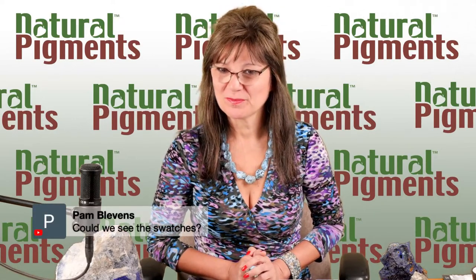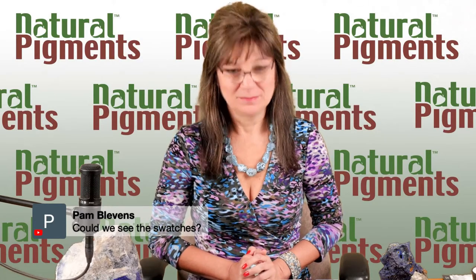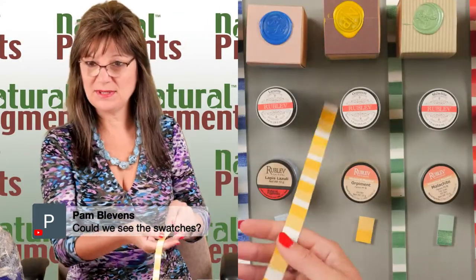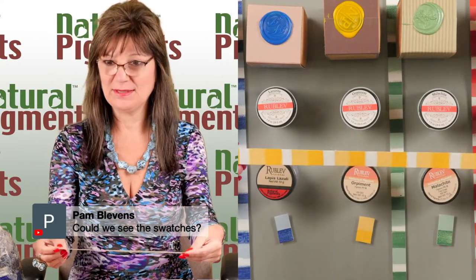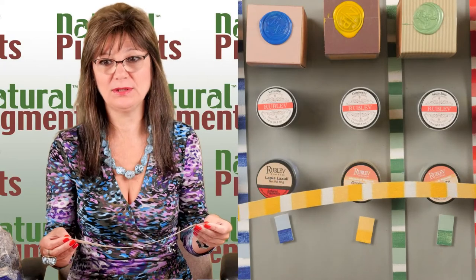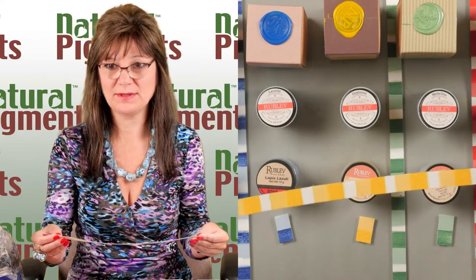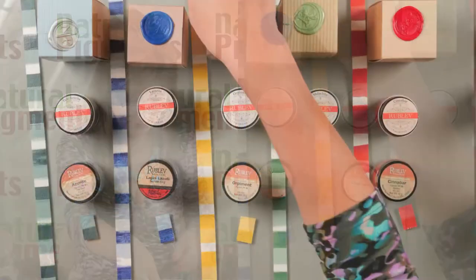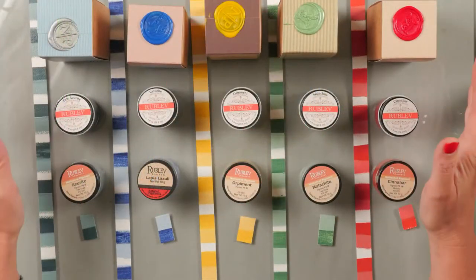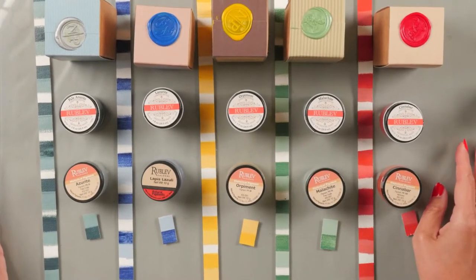Pam says that doesn't sound too bad, the smell, and then she asks if she could see the swatches. Yes, absolutely, let's put that back up. If it's possible, George, you can put up a whole screen so we can see all five of them together. Okay, so I can move a little bit this way. Oh, then I see my table.